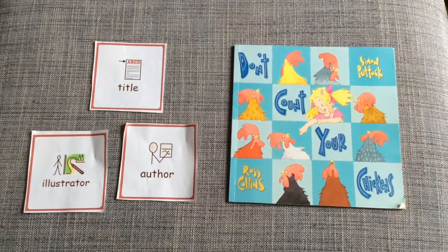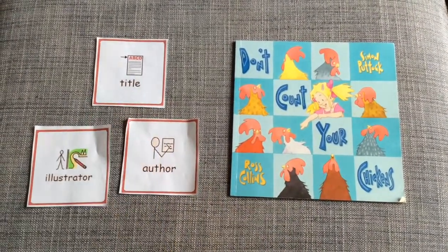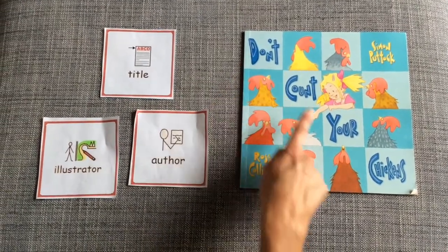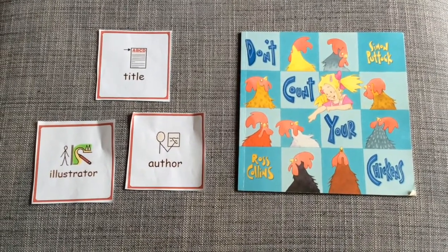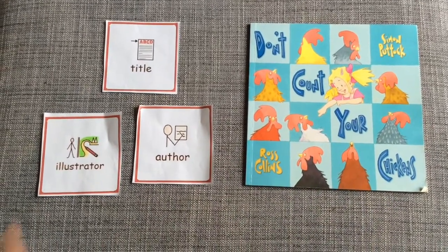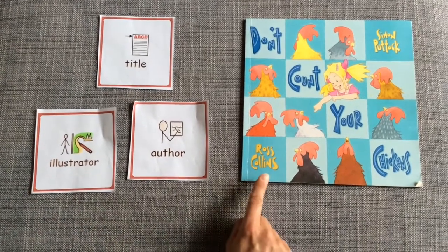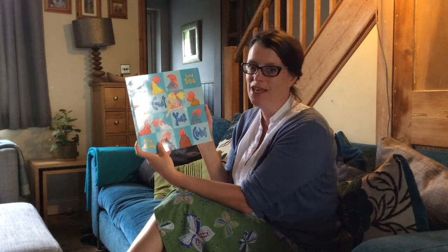If we look at the front cover of the book, which is here, we can see the title. And the title of this book is called Don't Count Your Chickens. And the person that wrote it, the author, is Simon Puttock. And the person that did all the drawings, the illustrator, is Ross Collins. Let's see what Ruth May gets up to.